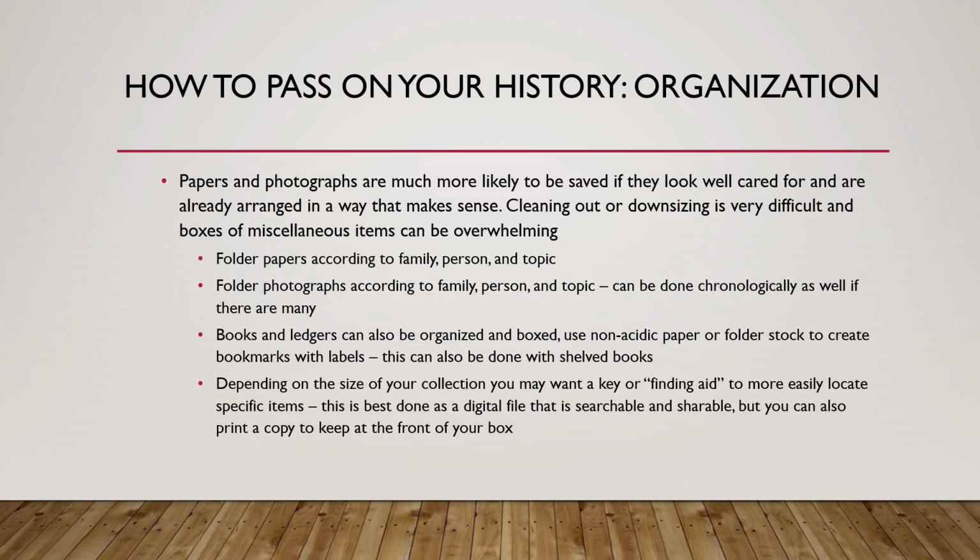So, you know, maybe it's your mom's Miller family, and you have the photos from the 60s, and then the photos from the 70s, and then the photos from the 80s, and those are Miller 1980s, Miller 1990s, so that it makes sense to someone who's trying to go through them.